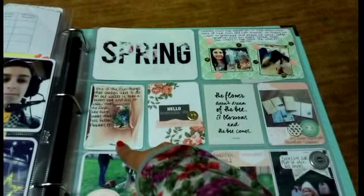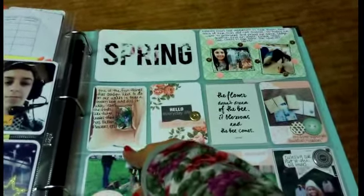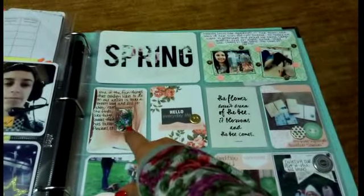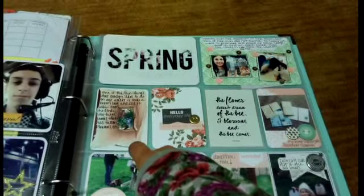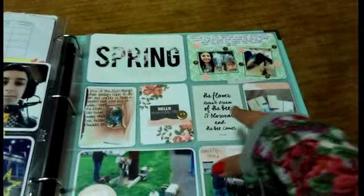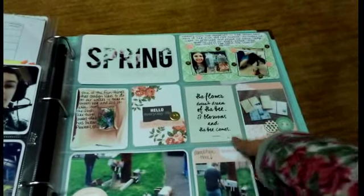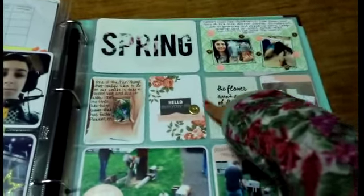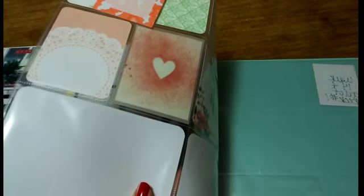And then this is a picture of my daughter's brown paper bag. She likes to take it on walks and collect little things like leaves and flowers and twigs and stuff that she finds. And then this is just a quote I found online that I printed out, and I framed it with a piece of vellum, a vellum 3x4 card I got from Gossamer Blue. That's the other side of it.